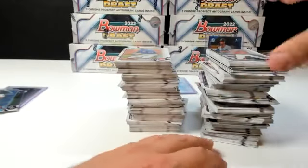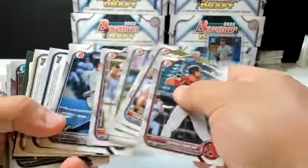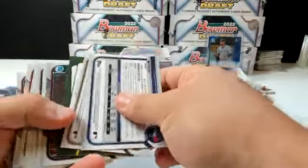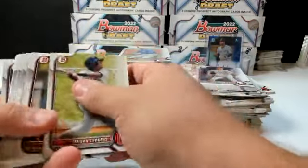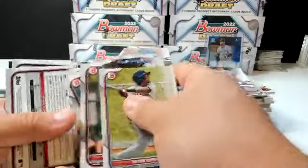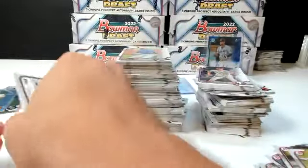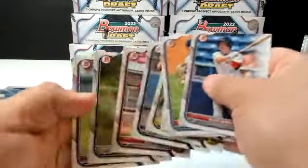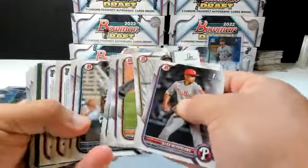Box number 2, ready to go. Try to keep everything on camera. There's lots of piles here. I get it. The paper is just going off to the side. And we'll look through the chromes.